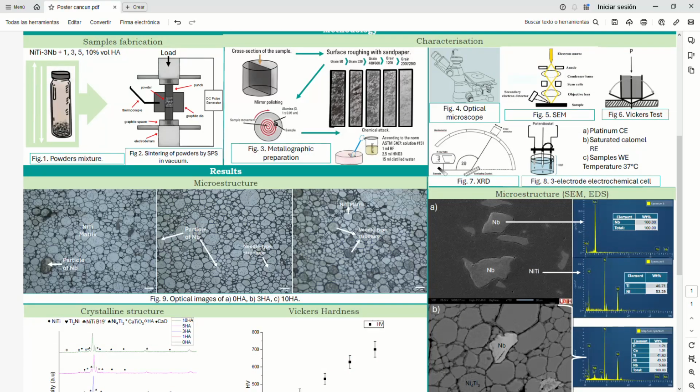And for the results, we observe in figure 9 the image obtained by the optical microscope, and there is the presence of grains distinct from the NiTi matrix that are associated with the niobium particles. A microstructure with equiaxed grain is also observed, which can be related to the type of sintering used. As HA is added, a change within the grain is observed, with the presence of a needle-like structure becoming more apparent at higher percentages of HA.